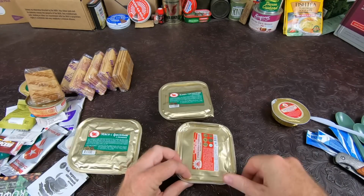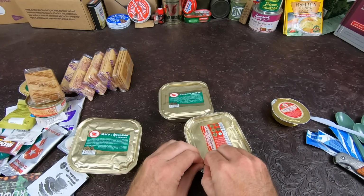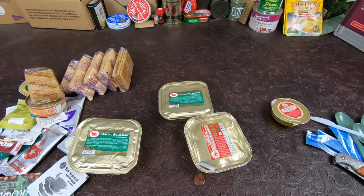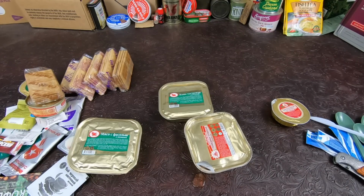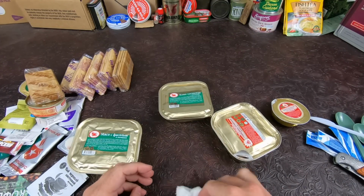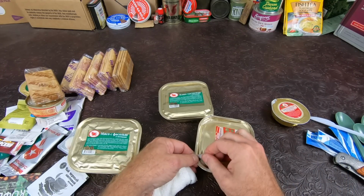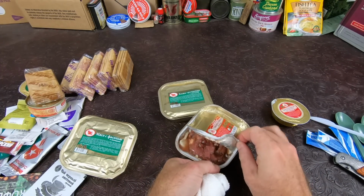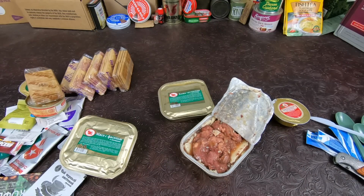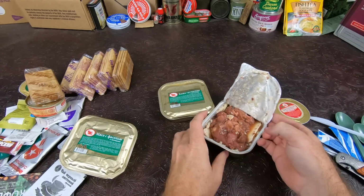Okay, so we'll go and roll the edges on these cans so they don't spill out. Open it up. Whoa, buddy. Did I put my rag within reach? Yes, I did. Blew some gravy out of there. Looks risky. All right. Looks like some chunks of beef. Doesn't look as appetizing as some, but it does smell very nice.